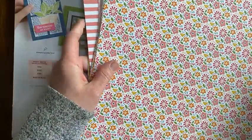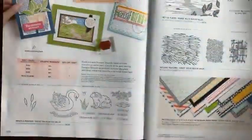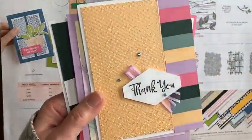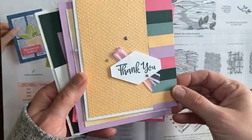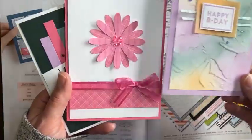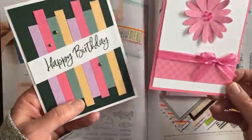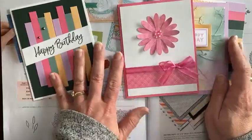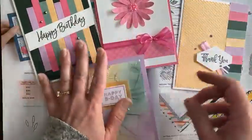Okay, I think that is it. One more thing I want to do. I'm looking around at all my piles I've got sitting here. These are some cards I'm doing to showcase the new in colors. So I'll just real quickly show you these. You've seen these before, but I love the new in colors and used them to create these 4 cards. So that's it for the new catalog tour.